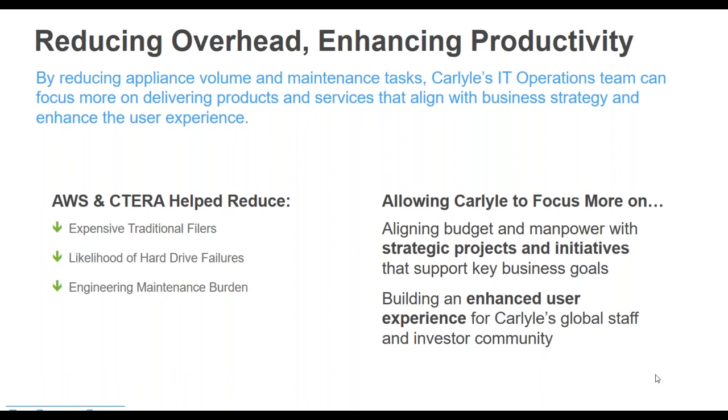CTERA deduplication and compression reduced the physical storage footprint on AWS by 92% for North America alone. We've reduced our maintenance overhead. The deployment resulted in a hardware footprint reduction and associated colo cost reduction. We've reduced RTE costs, and we've also reduced the need for additional hardware purchases. So also the CapEx costs.